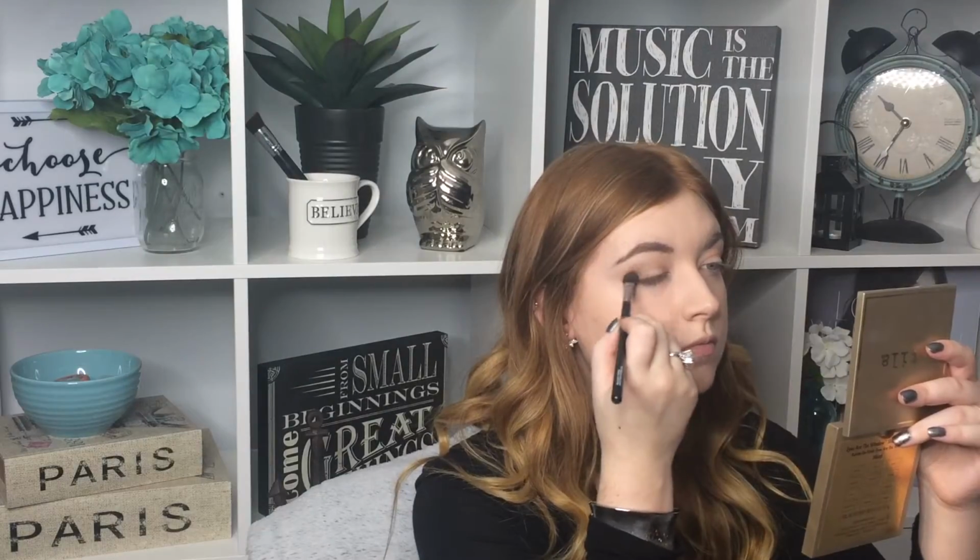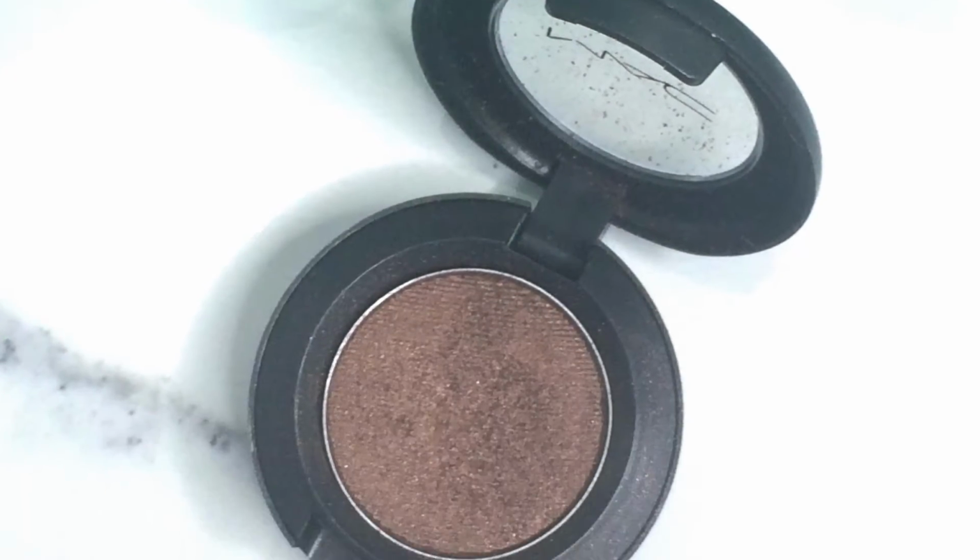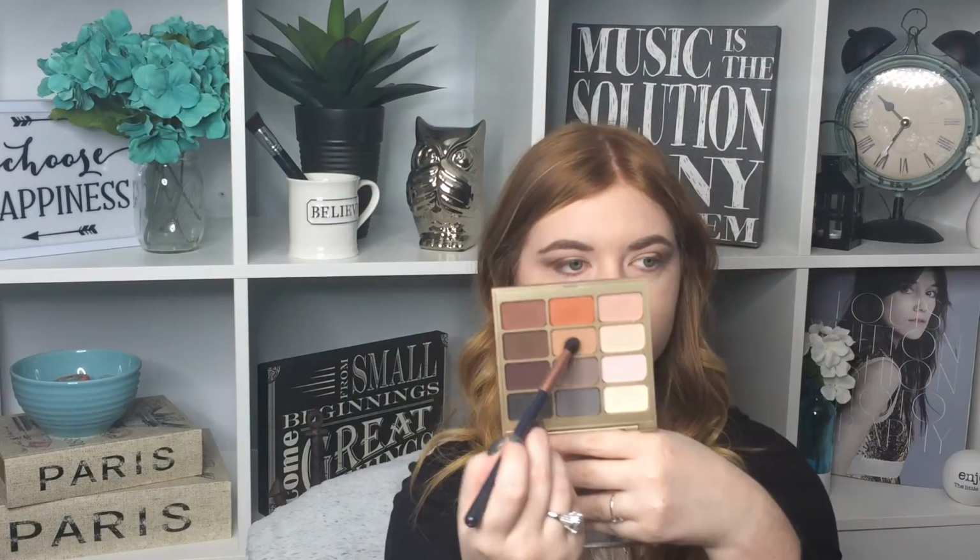Now to deepen this eye look up a little bit, I'm then just taking that mauve shade and focusing that on the outer corner of my eye and blending it up into the crease. I then decided I wanted this eye look to be a little bit darker on the outer corner of the eye, so I used this shade by MAC in Mulch and just added that to the outer corner and blending up into the crease, and then of course going back with the original crease shade and just blending it out even more.